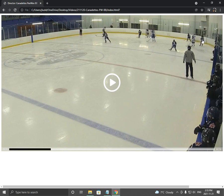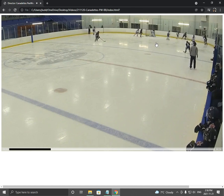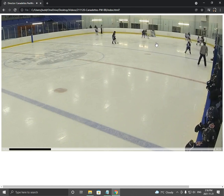We have a good F1, forcing the girl outside, forcing her to panic. We have our F2 in good position. But once again, our F3 is too far away. You're not going to intercept the pass there, and you're covered. So where should we be? Maybe right about here. Okay?